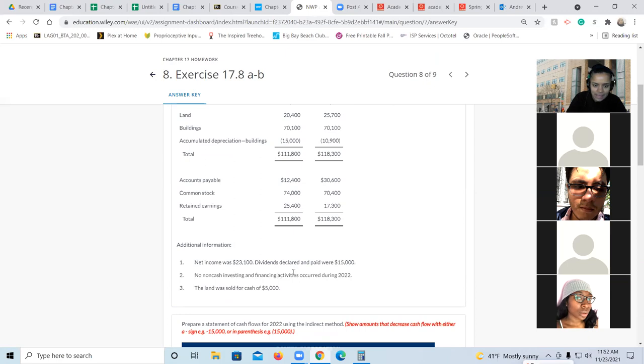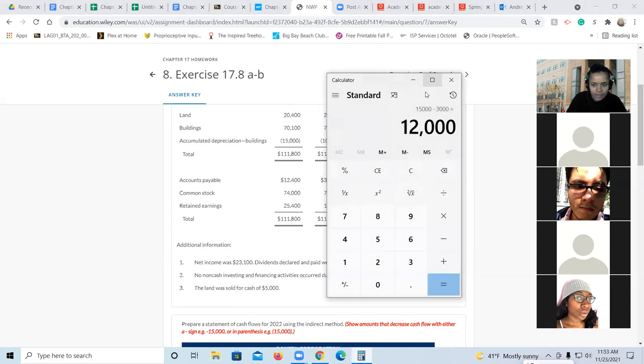No non-cash investing and financing activities occurred during 2022. So why are they saying that? They're trying to tell you that anything that happened was for cash. So it looks like land was sold. It must have been for cash. Yeah, it looks like stock was issued. It must have been for cash because everything was non-cash. Then it does tell us that land was sold for cash of $5,000, right? $5,000 is what we got for the land.